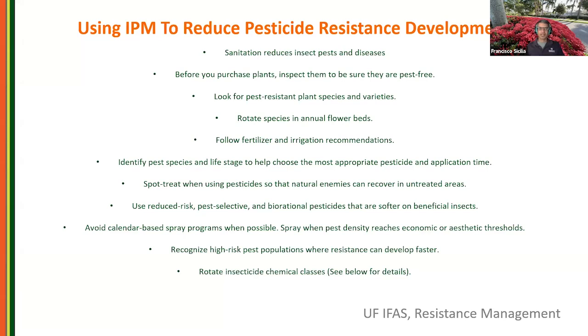While this may be great to create a scope of work for properties or to create a calendar, it could create a situation where you encourage pest resistance in the process. So understanding when to spray based on densities, economic issues or losses of plant material, developing those thresholds, could be aesthetic thresholds, will be key to be able to say, okay, it is time to take action and do a treatment, whether it's preventive or corrective, at the time when you are making that decision.